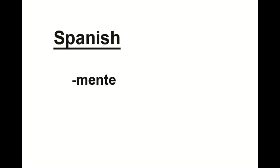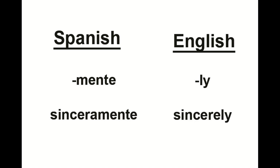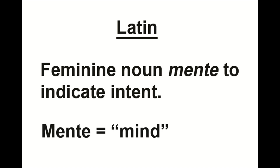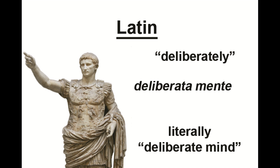Let's begin. To start with, let's have a little refresher on how Spanish adverbs are formed. The Spanish suffix mente is the equivalent of ly in English. It's added to the end of adjectives to convert them into adverbs. This use of mente as a suffix evolved from the archaic Roman practice of using the Latin feminine noun mente, meaning mind, to indicate the intent with which people did certain things. So someone who did something deliberately, for example, was said to have done it with a deliberate mind.